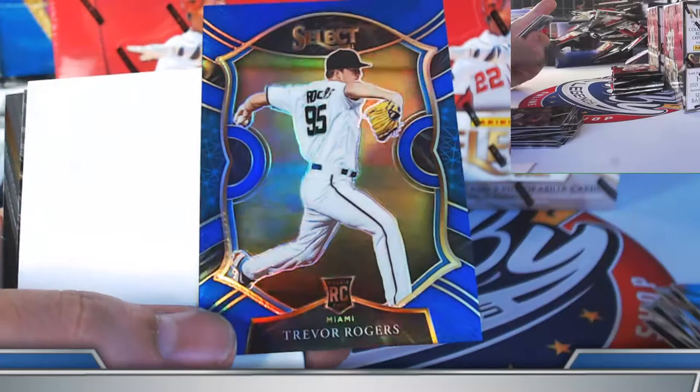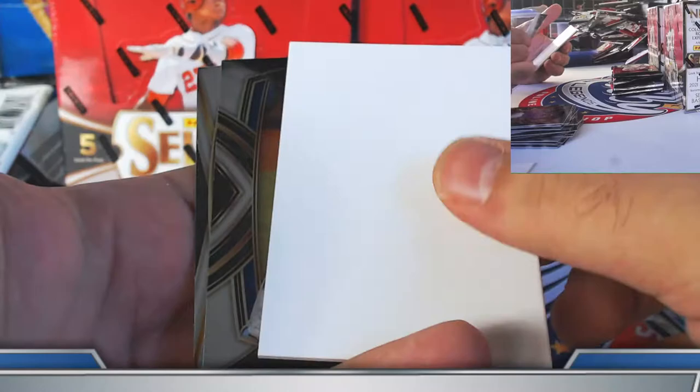Blue prism to 149, Trevor Rogers. Got the white prism to 50 earlier. Double them up on the parallels here to start. Diamond level base card, Kevin Biggio. Did see him as well on the diamond level earlier, so there's a double up.